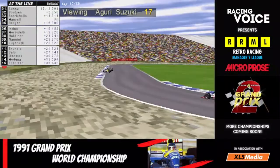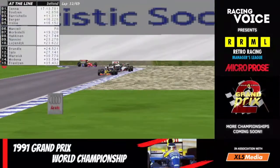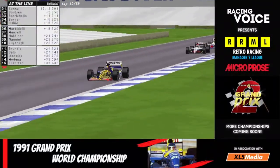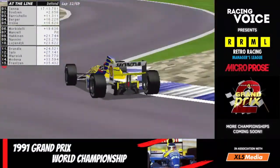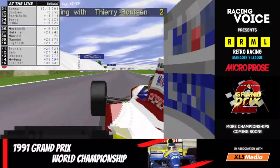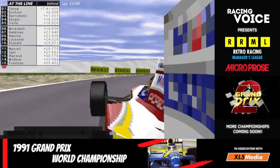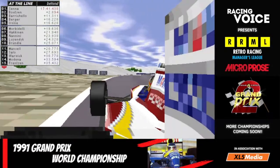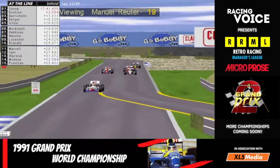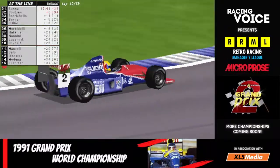So Mansell drops back down the order with a mechanical issue, as Suzuki gets a very cheap overtake there on the Modena Lamborghini. So Mansell in the pits, and he will rejoin down the order. So a mechanical problem for Mansell as well. So Ferrari have hit trouble early, and Porsche Williams must be absolutely delighted. Their two cars, first and second, and into the pits comes the Modena Lamborghini that's clearly in trouble.